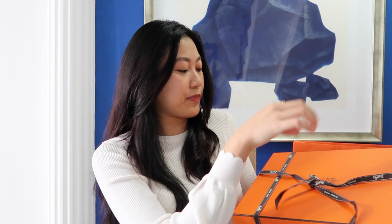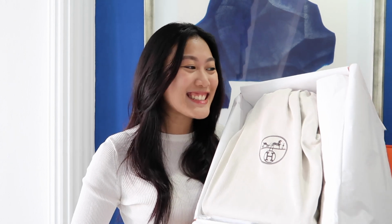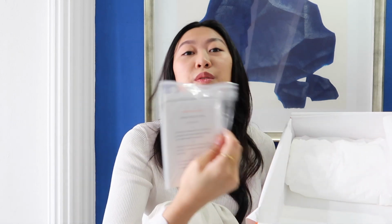The Hermes bags and whatever you buy from Hermes comes with the receipt that is in this envelope, and here it is. I have unboxed this earlier when I brought it home from the boutique, but I had wanted to film this unboxing, especially since it is my dream bag from Hermes. And it comes with all the wrappings and stuff. And here it is. It has all of the care instructions, and this bag also comes with the raincoat.